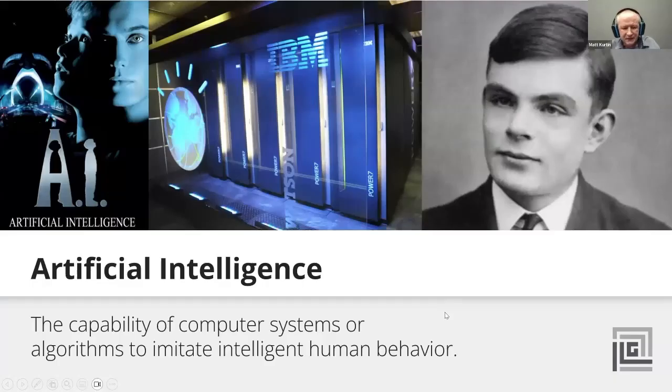So starting with artificial intelligence, the capability of computer systems or algorithms to imitate intelligent human behavior. So you see across the top here a few graphics. The first one is from a movie, I think around 2016 or so, Artificial Intelligence by Steven Spielberg, the story of an artificial intelligence that wants to become human. And in the middle, probably almost everyone will be familiar with how computers got smarter and smarter to where IBM Watson was good enough to beat a human at Jeopardy. And that was notable because that kind of game asks the questions in such a way that it requires reasoning to do so.